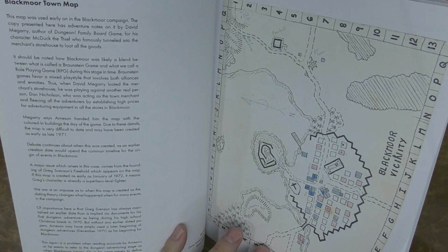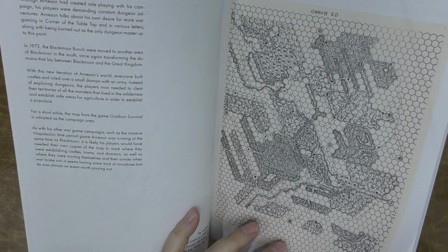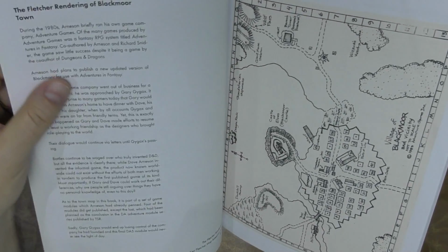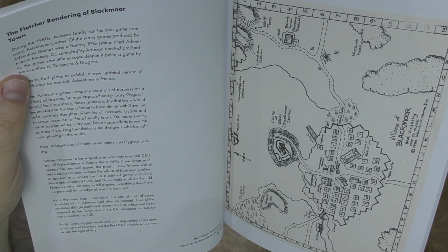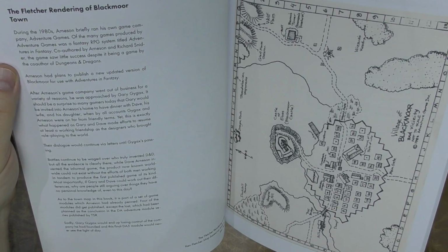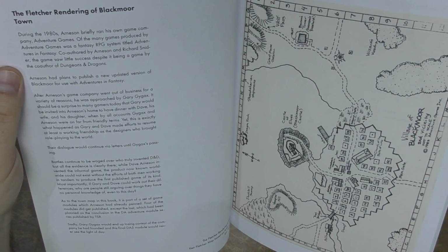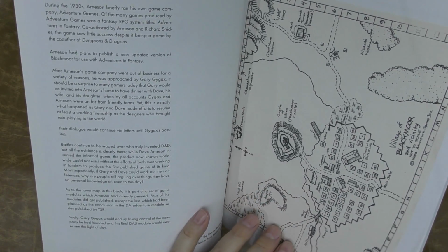So the Blackmoor town map. Southern frontiers. So we're on hexes. Fletcher rendering of Blackmoor. So do they make a reference? Yeah, so during the 80s, Arneson briefly ran his own game company, Adventure Games. The many games produced by Adventure Games was a fantasy RPG system entitled Adventures in Fantasy, co-authored by Arneson and Richard Snyder. The game saw little success despite being a game by the co-author of D&D. Nice, good history.